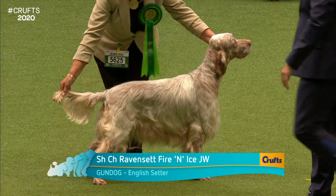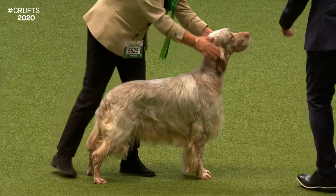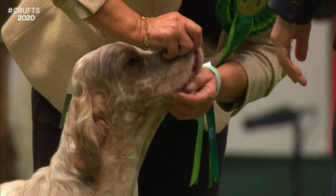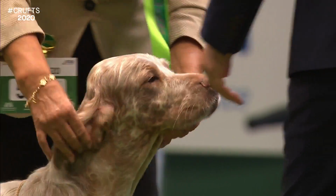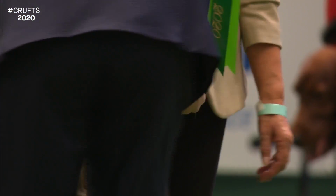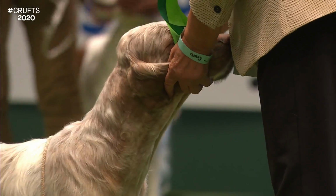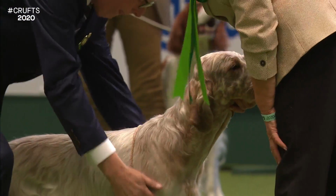They're believed to have Gordons, Irish red and white, and the now extinct Welsh setters in their lineage. Judge should be looking for a clean outline, elegant appearance and movement, with the head carried high. And some believe that this is the foundation of the English setter of today. One of the most glamorous of the gun dog breeds.